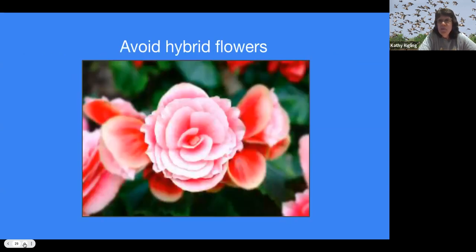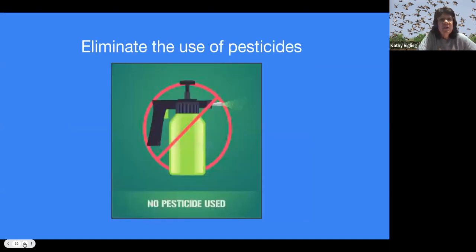You want to avoid hybrid flowers, especially those double blooms. They look pretty, but they're not going to attract anything. Eliminate the use of pesticides. When you spray pesticides, you're killing your native insects.